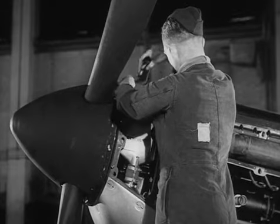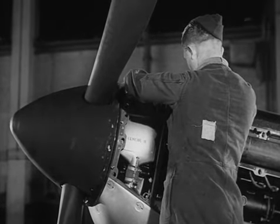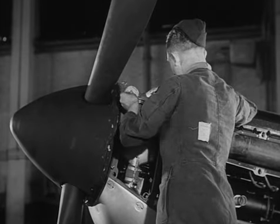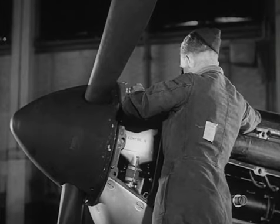Ethylene glycol is the coolant used. The system should be filled to the level of the filler cap, which is so placed that it automatically provides sufficient airspace above it to allow for expansion.